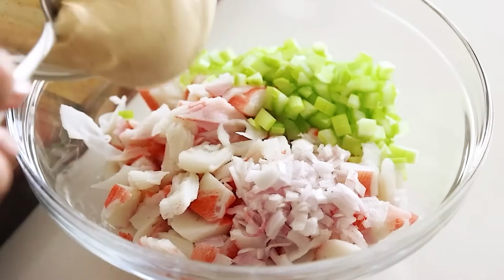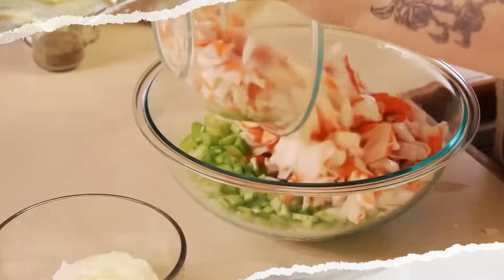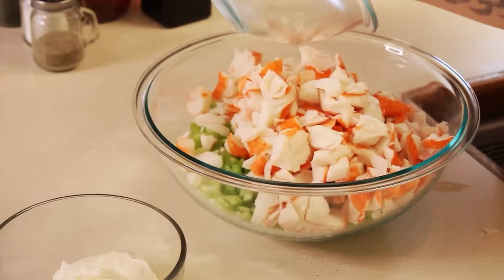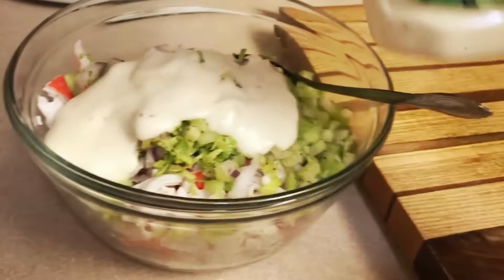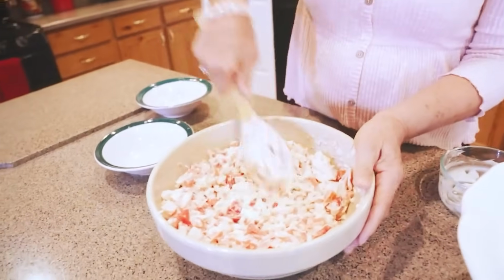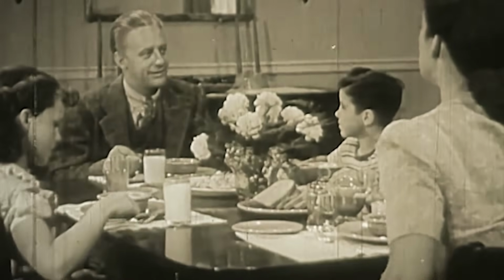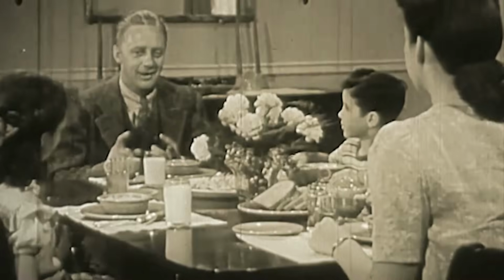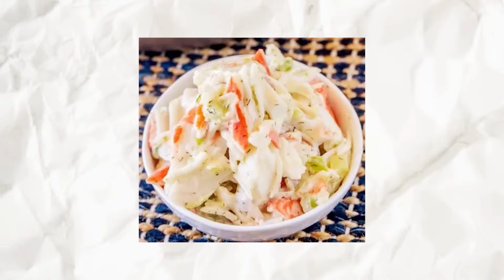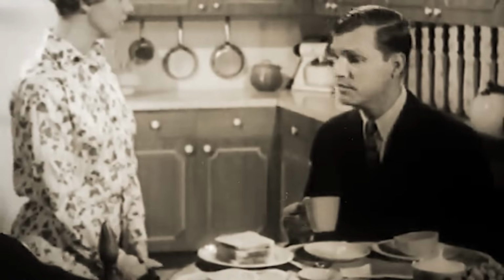This recipe was particularly valued for its affordability and ease of preparation, requiring few ingredients beyond the imitation crab, mayonnaise, celery, and seasonings. Mock crab salad fit into the era's resourcefulness mindset, allowing families to enjoy familiar flavors despite rationing and shortages. It was versatile enough to be served on sandwiches, crackers, or as a standalone salad, making it a practical choice for lunches and light dinners.